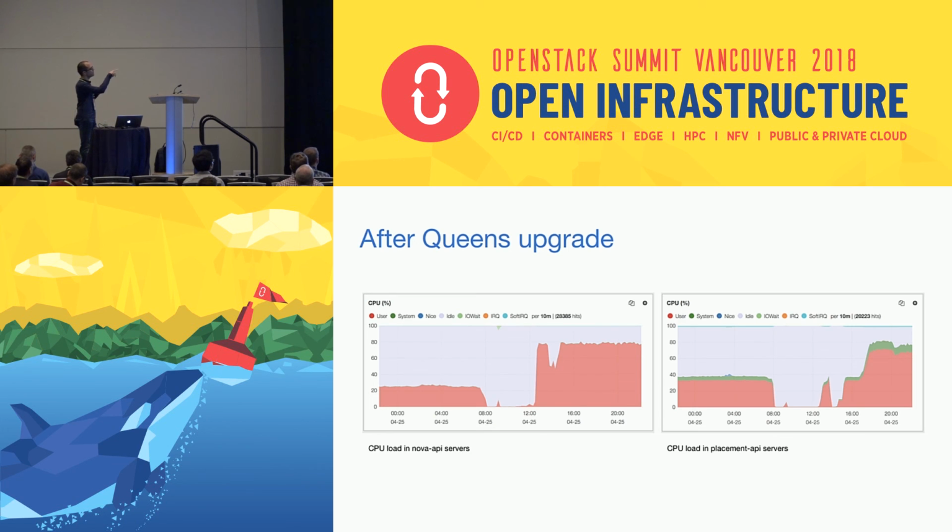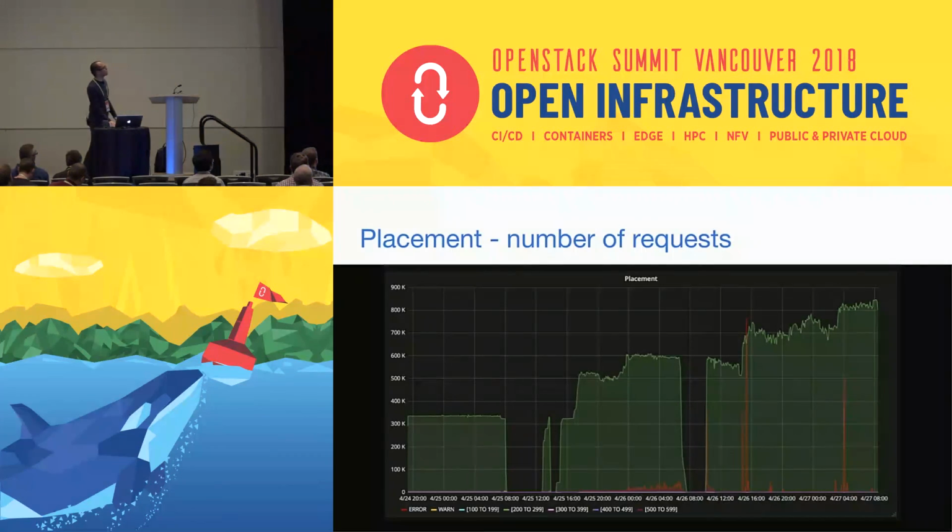Around 22% was in Ocata. We upgraded with only a few users, and we had that CPU load on our servers. Of course, Nova list was not working or extremely shaky, and creating instances was not working at all. So let's start looking into this. Placement: this graph shows the number of requests into placement. Until 8, this is Ocata.